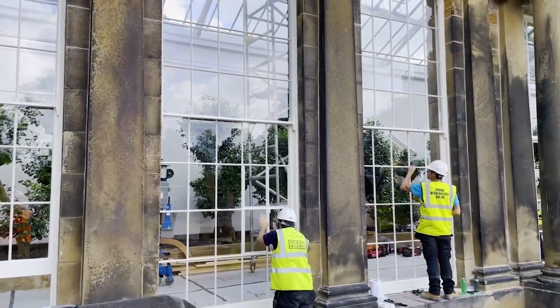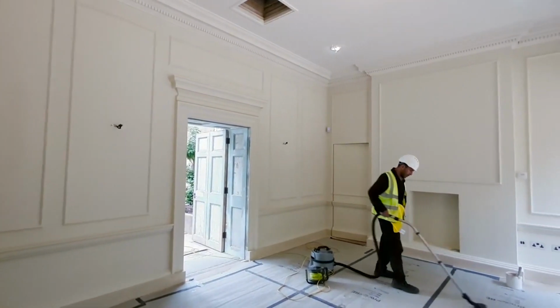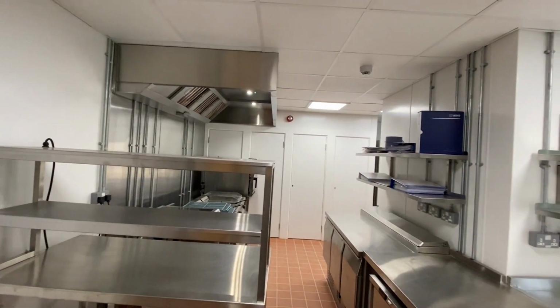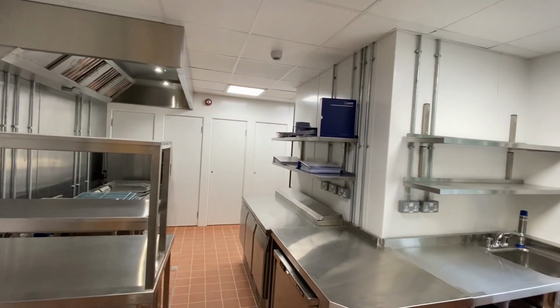In the summer of 2023, construction work was completed, and we're currently finalising the details to get the Camellia House ready to reopen to the public.